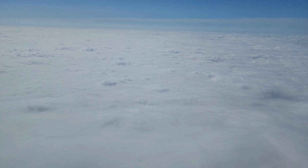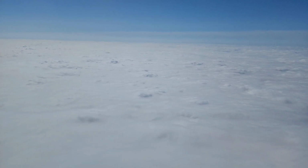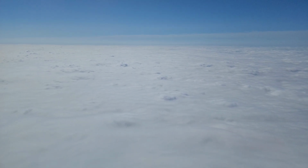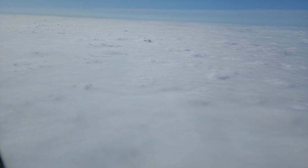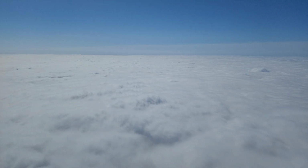I like those irregularities, those little bumps. Really cool. And it's interesting, depending on how high or how low you are, it's like the shape of them changes and the consistency of them, depending on the perspective of where you're looking at it from. Really cool.